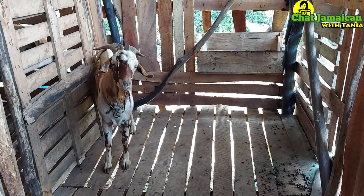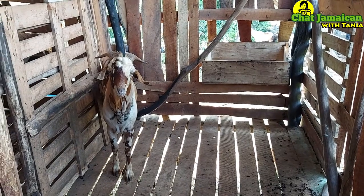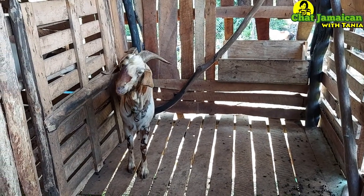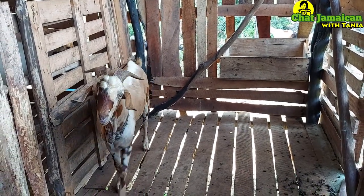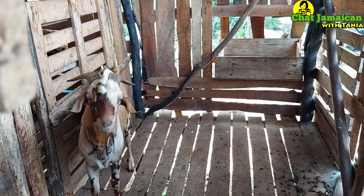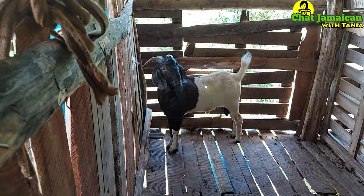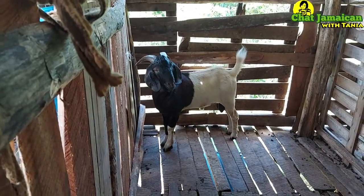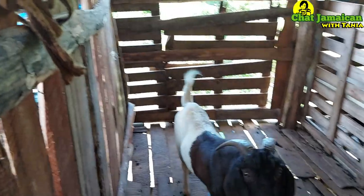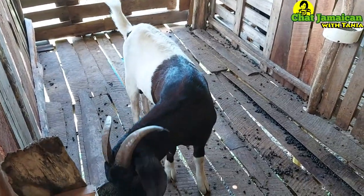So what is the name of this one? Well, we just call him Spot because he grew up with me. He was born here, brown, outside. I grew him in my hand from a kid. But these two over here, I bought them different. Okay, Spot. Those are ears, eh? West Side. Him name too, you know? Further west, so I just call him West Side.